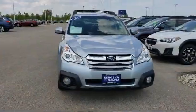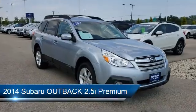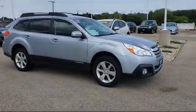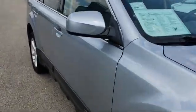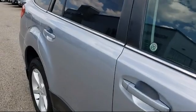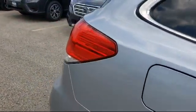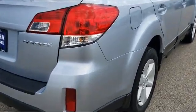And here's a look at another one of our great vehicles in inventory, and it comes equipped with steering wheel controls, keyless entry, Sirius XM satellite radio, alloy wheels, tire pressure monitoring system, rear spoiler, heated front seats, electronic stability control, roof rack, air conditioning, and has less than 65,000 miles on the odometer.